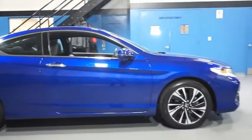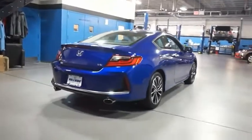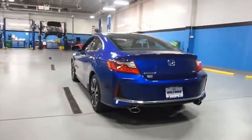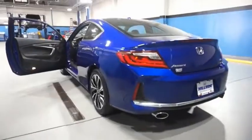Ingeniously simple, yet overflowing with luxury and technological creativity. All that and more in the Accord. Come take a test drive today.